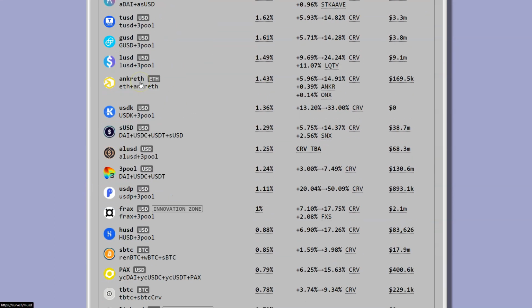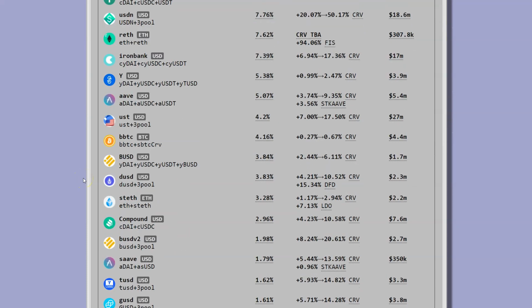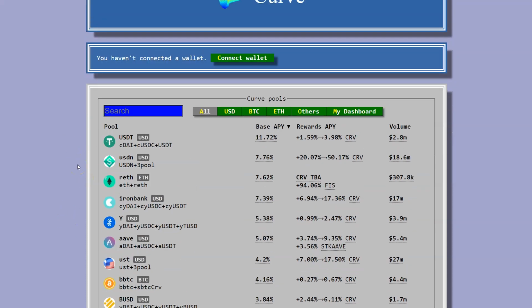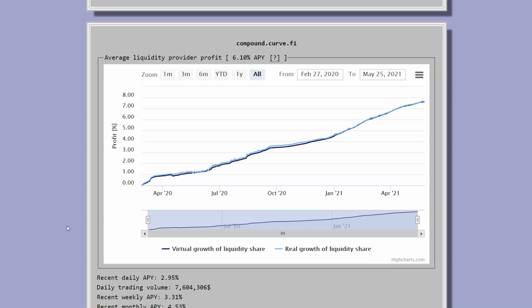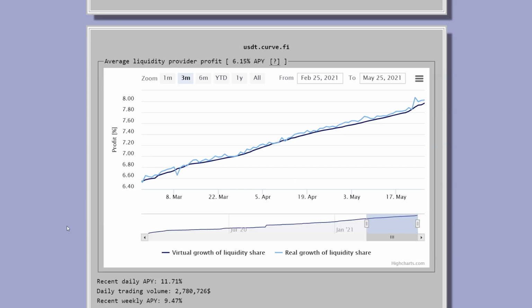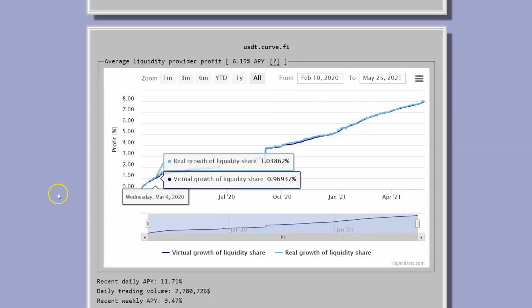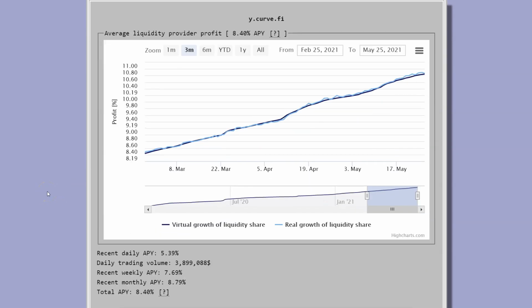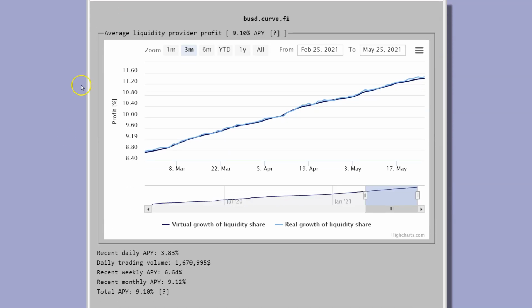But there's a ton of pools, a ton of options here. And the more the better for Curve, the more the better for the ecosystem. The easier it is to transfer assets between one another, the better. If we look at the stats, you can see the APYs over time have really grown considerably, and can continue to grow. Here's the Curve pool, or the USDT pool rather.